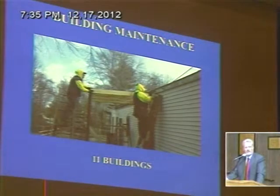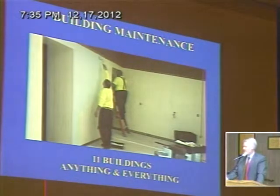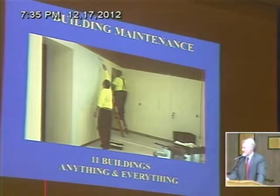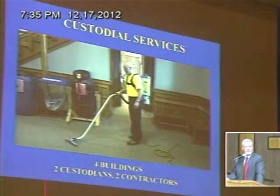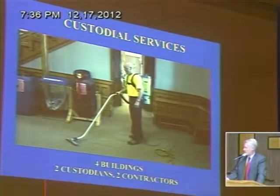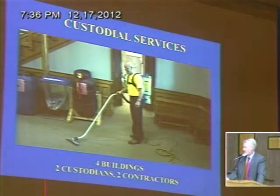Building maintenance. We have 11 buildings that we take care of, from replacing a porch roof here to painting an office. Just about anything and everything you can imagine to do with any one of the 11 buildings we maintain, we're involved with or called upon. If it gets heavy-duty plumbing, electrical, of course, we bring in the licensed professionals. Custodial services, we have 4 buildings that we supply custodial services to. We have 2 full-time custodians. One takes care of the library, one at the town hall, and then we have a contractor at 115 Marcy Street, and a part-time contractor comes down weekly at the DPW garage.